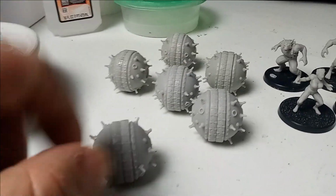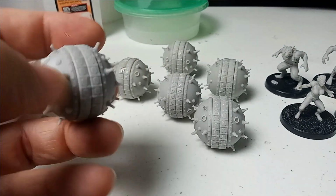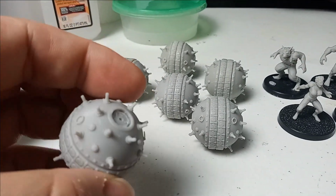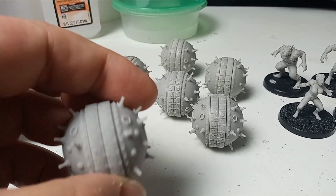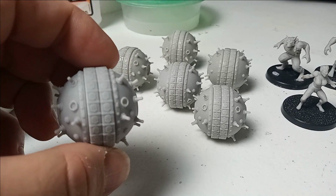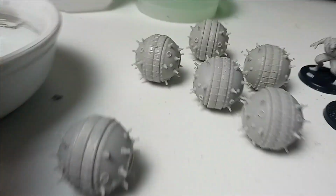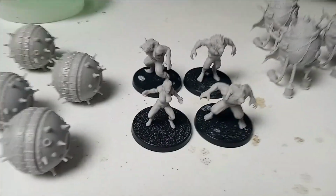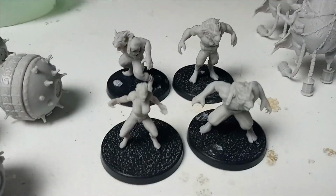That's pretty sweet. So I got 6 of those. I mean, that's just fucking cool. I think these are called Doom balls or some shit. Death ball, loser. But they're awesome. So I printed those up. I printed up 6 of those things. Pretty sweet. Then we printed up some werewolf.